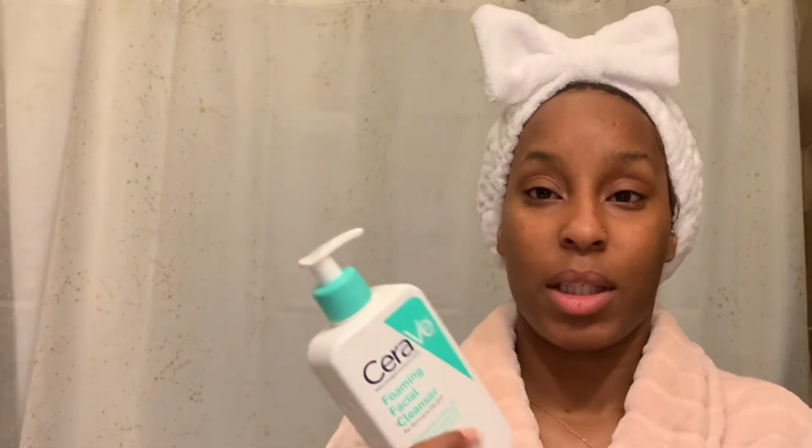I say that because a lot of products that I use, I spend all this money on it and then I have to get rid of it because it'll work over time for a good 2-3 months, and then I just start breaking out again. So this right here has been working so far. It's also been helping with my chest acne, but that would be another video.